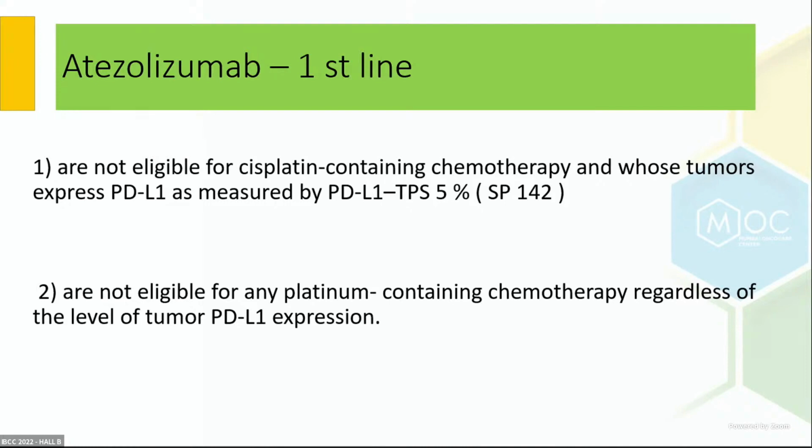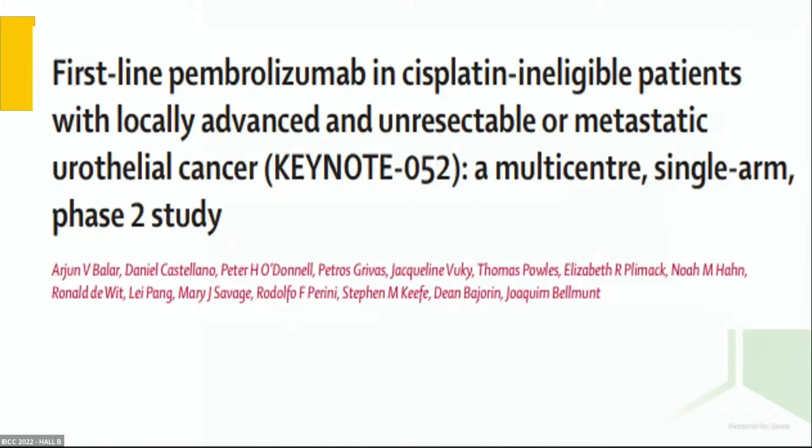So typically, if you have a patient who is not eligible for cisplatin but eligible for carboplatin, that's where you have to decide whether you want to use immunotherapy or not. Maybe the PD-L1 score would help there, and if you have a PD-L1 score of more than 5%, then you are justified in using atezolizumab as a monotherapy in the first line setting.